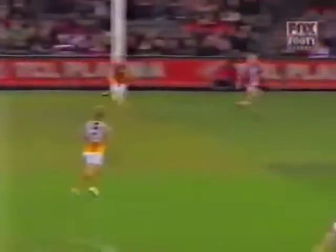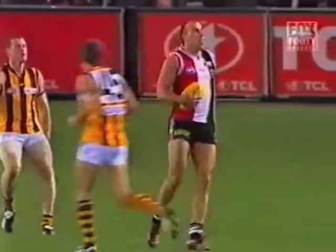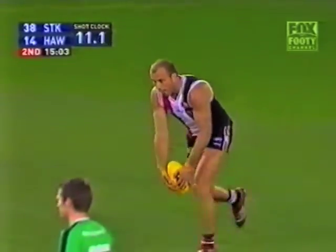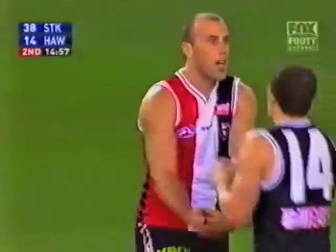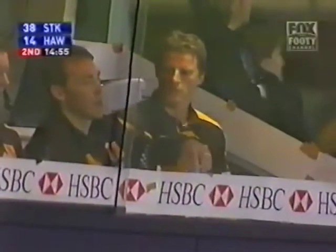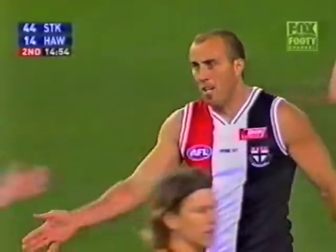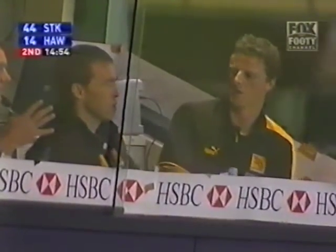Robert Harvey has had 4 disposals in the last 2 minutes. His opponent is Brent Guerra. And Guerra would know Harvey very well, having been a former teammate. He just has to tighten up. Gehrig's kicked 1, now he's kicked 2. So the Saints respond with Gehrig's 2nd goal and the margin back out to 5 goals.